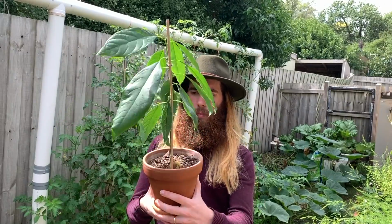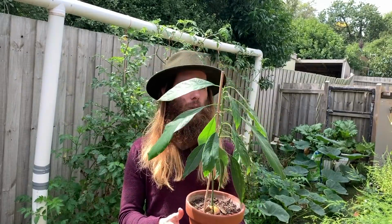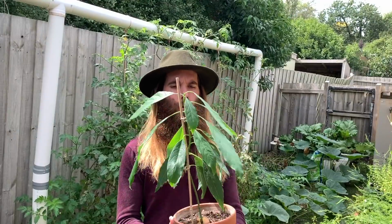I have staked it because it was getting a little bit flimsy and tall. I might need to give it another prune just to keep on top of that, but I really love this tree and it is my favourite plant from 2019.